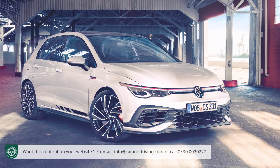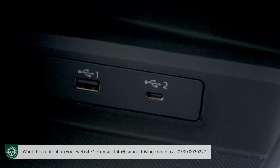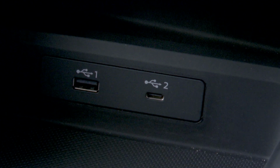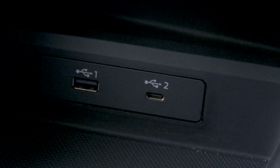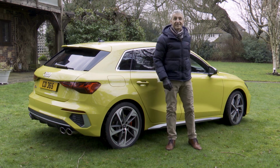On a rival Golf GTI or Golf R, you're stuck with only USB-C points, so you may well need an unsightly adapter lead. Here, Audi provides both USB-A and USB-C ports to suit whatever lead you happen to have. Little details like that count. So, time to take a seat in the rear.